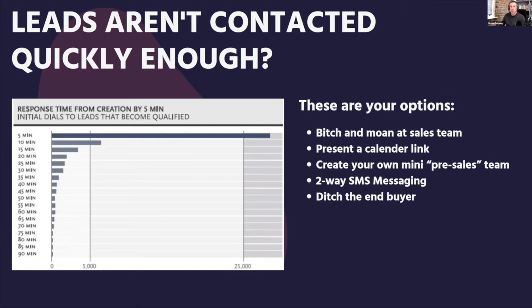And the ultimate thing, that happens all the time that you see with lead generators and agencies and buyers, is they just end up ditching the buyer. So if you want to work with a lead generator and you're confident their leads are really good and you really want that process to work, you don't want that to happen. So you just need to contact the leads quickly.